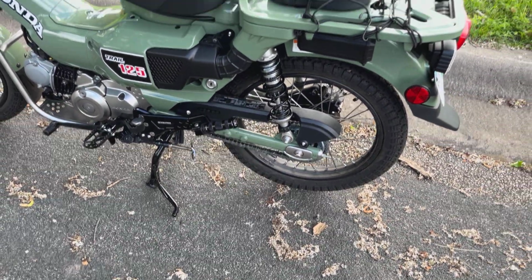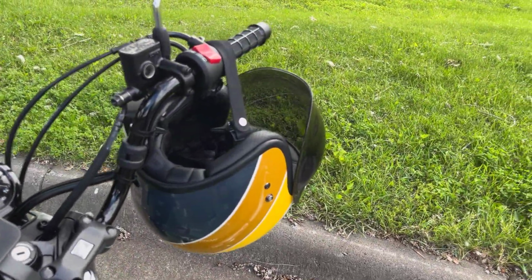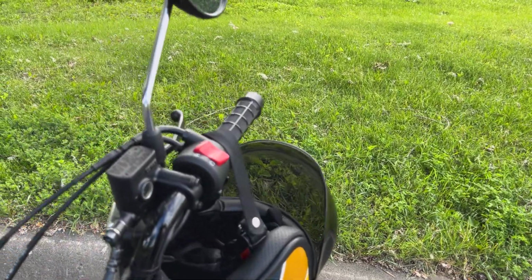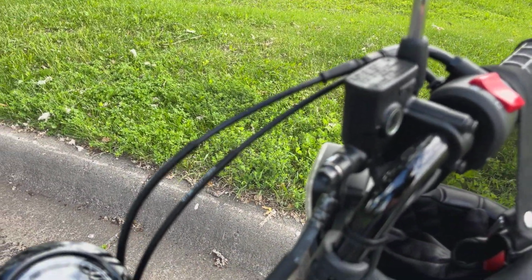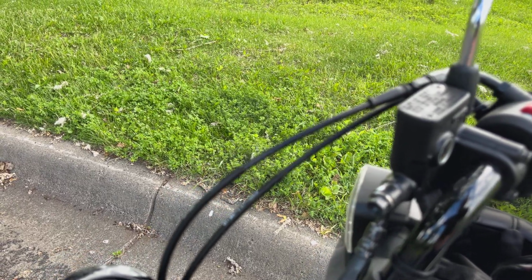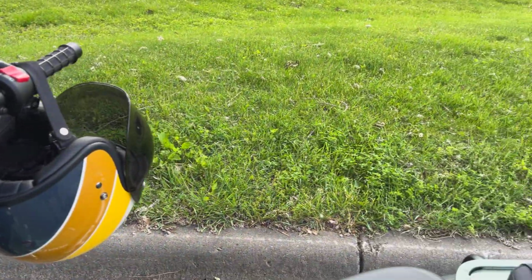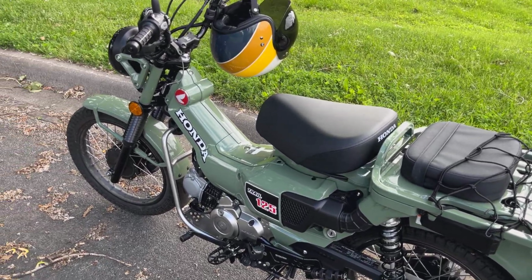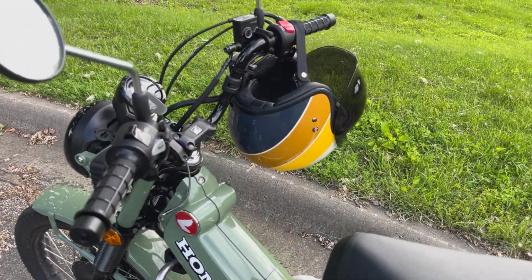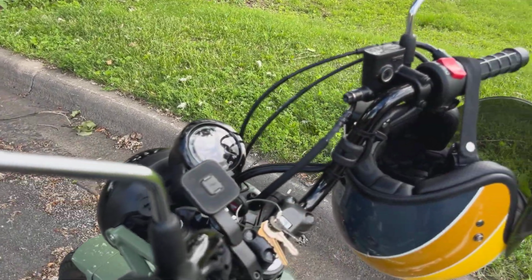So on the whole, I've been riding this quite a bit. Let's see what I've got on the clock here. Again, I apologize for the video. I'll get better at this, I think. I've got just over 700 miles on the bike, 715. I did the first oil change already. That happens at 600. And I really love it. I'm going to start it up for you so you can get a little bit of a sound test and hear. I love how quiet the bike is.